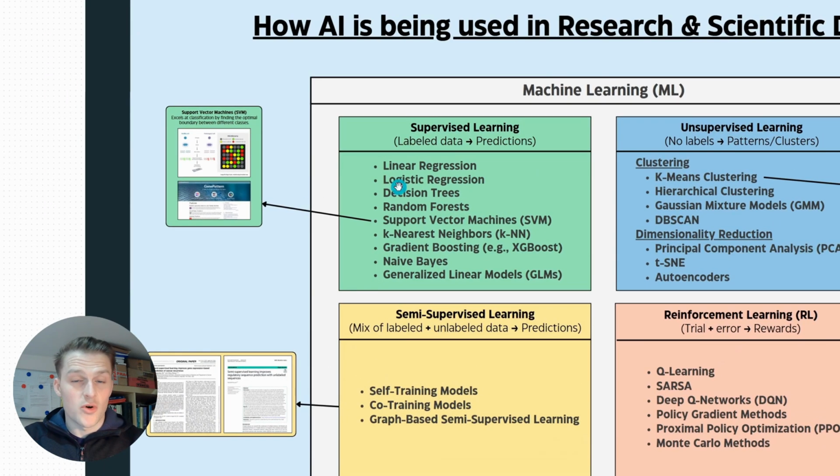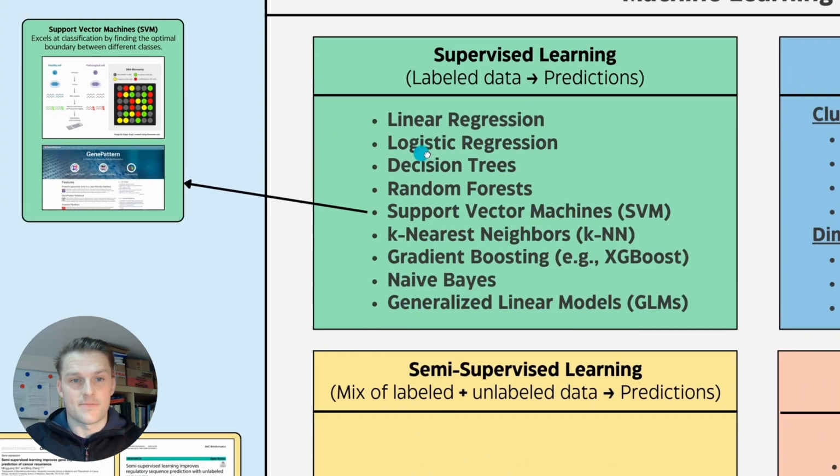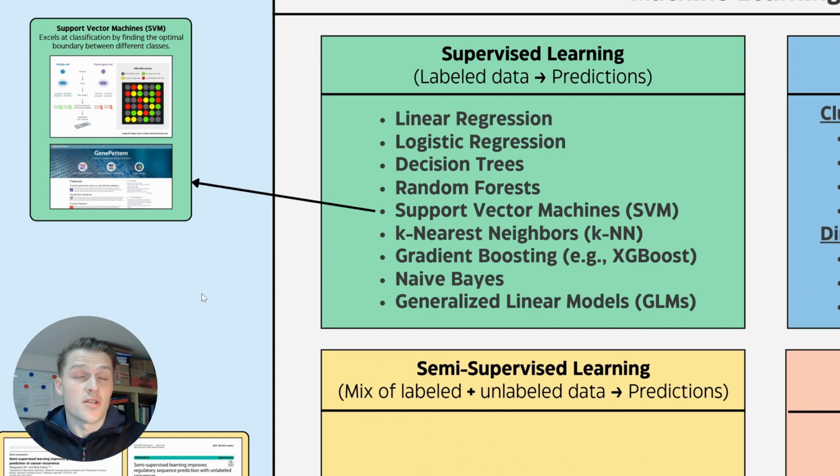Supervised learning trains models using labeled datasets, where each example comes with an answer or label. The algorithms used in supervised learning vary in complexity and are chosen based on the nature of the data and the problem. Here are some common models you'll encounter.